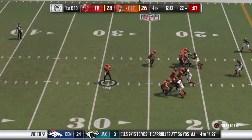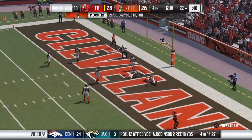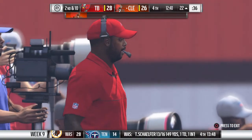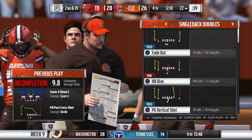They go play action here on first down. He's going to let it go deep for the end zone. And incomplete. He dropped it in the end zone. When teams take shots at the end zone, you got to defend it the same way you would defend the first down sticks. You defend the goal line.